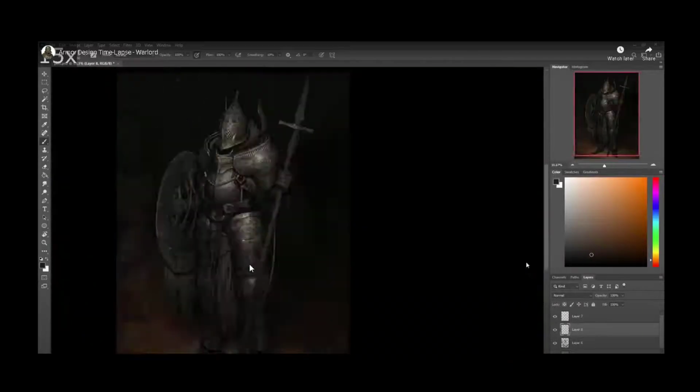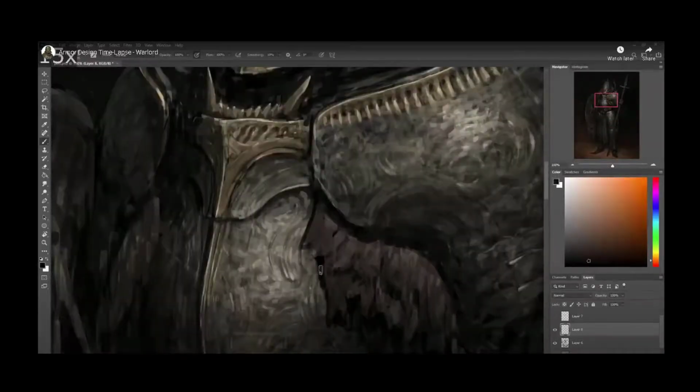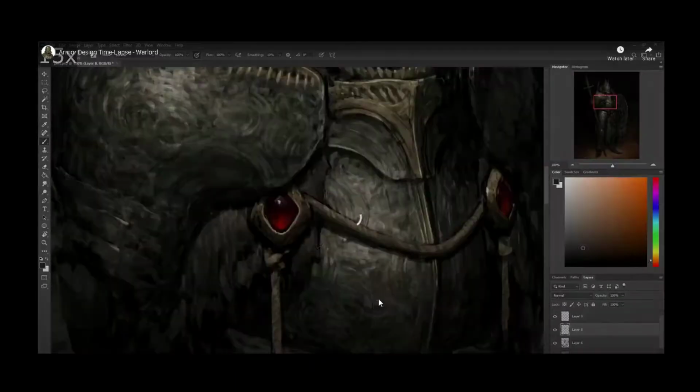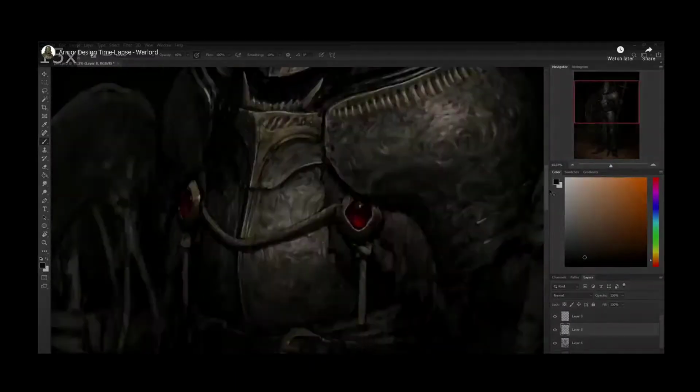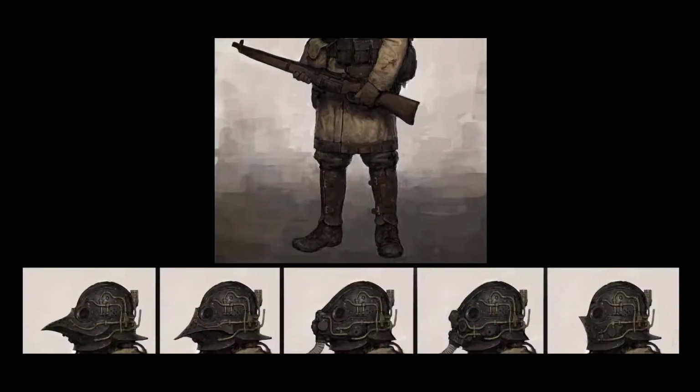Look at the armor here, right? The texture, he painted the texture, right? That's pretty amazing. And that's pretty much it, right? So this one's more of a not necessarily sci-fi, more of a dystopian kind of warrior here, or soldier, right? Reminds me a bit of the work of Mikhail Baruko.